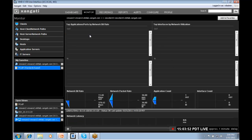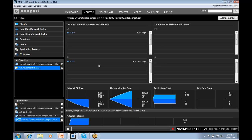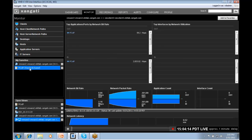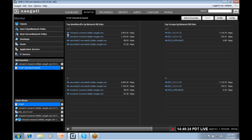As it starts to render, you're seeing my desktop talking to this view client. I can see all the traffic that's being generated. I can see the interaction, and in this case I'm looking at the VDI protocol, which is the PCoIP protocol. Each and every one of the views, if you look over here, I've got something called My Favorites, and My Favorites includes this specific desktop that I'm looking at. It includes the PCoIP protocol.